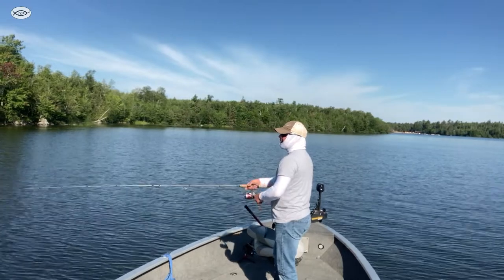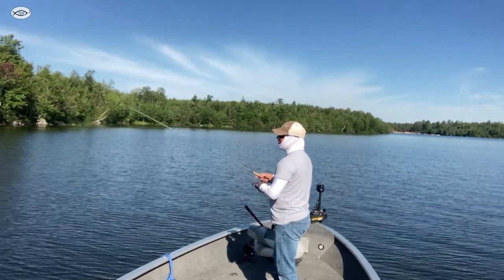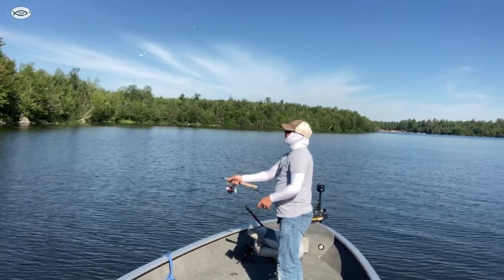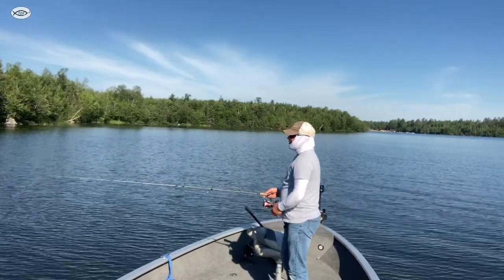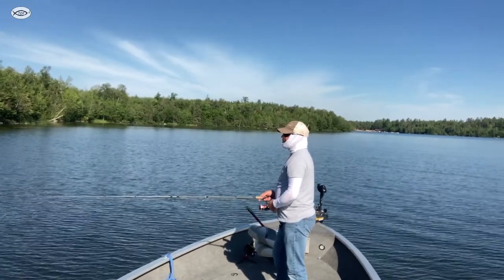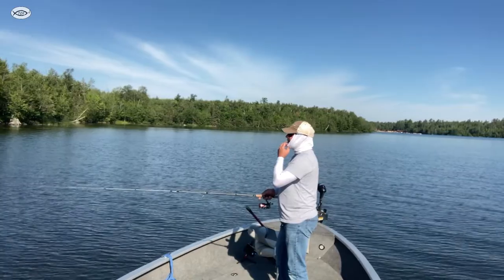Man, on the east side of the lake, they're just super hard to find and not in quantity. And so they're really not worth chasing over there. Thus the trip onto the west side of the lake.